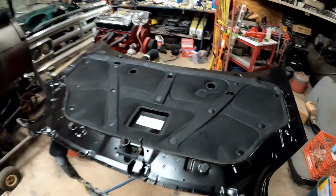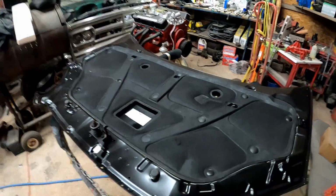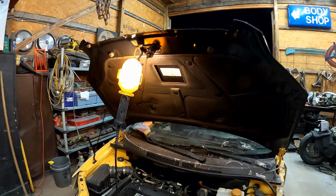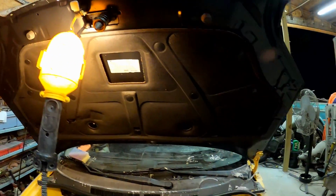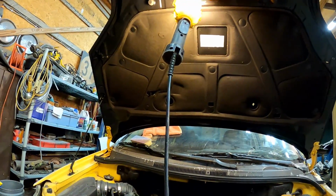Tell me, what do you guys think, man? Having the bottom side of the hood, or hey, hang on just a minute. I'll put it on the car, then tell me what you think. All right, now tell me what y'all think. I think it looks pretty good, and I think it'll work. I don't see any problem with that at all.